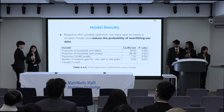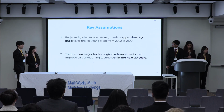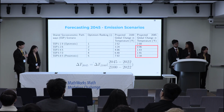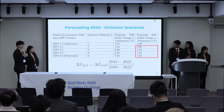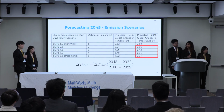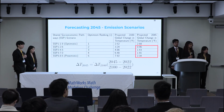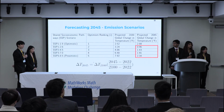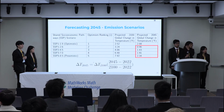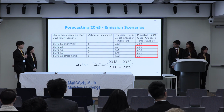I have one final question. For part two, I loved how you used these SSP scenarios, because as we saw from Professor Mura's talk, that's sort of like an industry standard. One thing I wanted to ask about is they have these projected global temperature changes, which I guess is a projection of average global change. How will the change in average temperature impact the change in, say, peak temperature? For this question, you emphasized peak power use, so what's the connection between average temperature change and peak temperature change in a city?